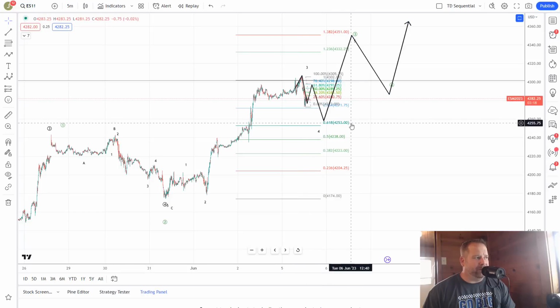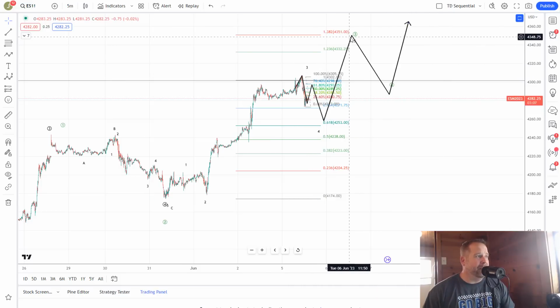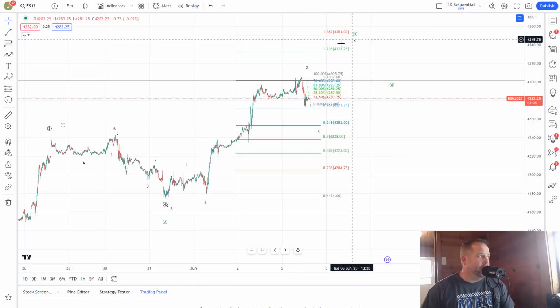A corrective 3-wave move down that holds 4253 should point us to 4230 to 50. Then we look for one more pullback, and then it should point us up towards 4370 to 4400 to complete the move.